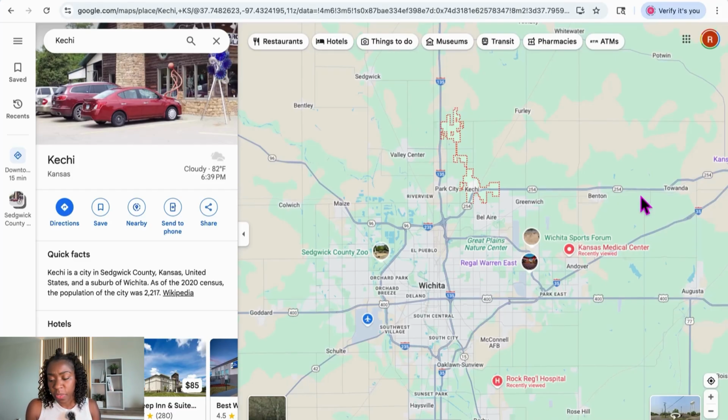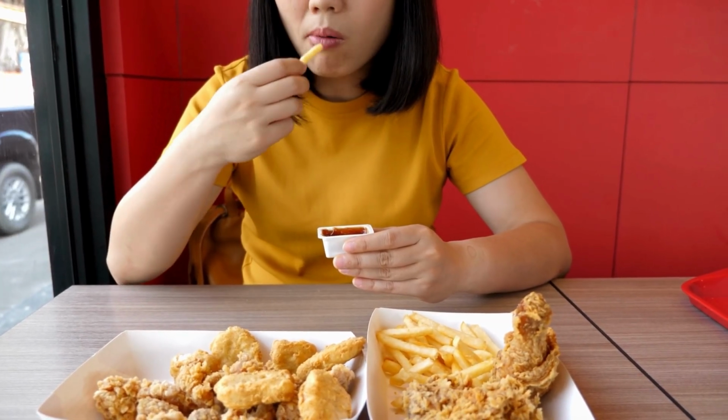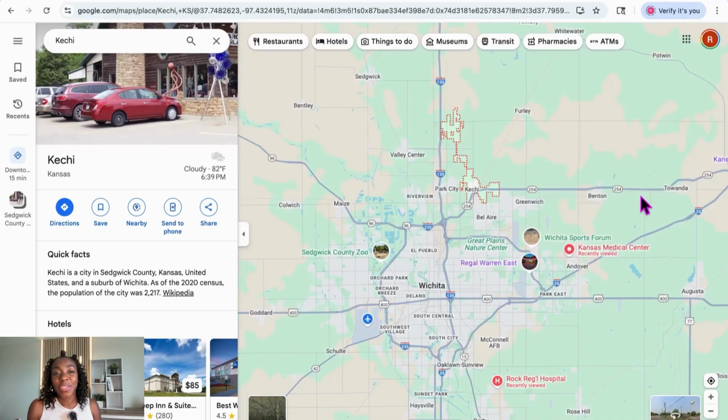That would be your closest one. Food options. If it's late at night and you're craving some McDonald's fries, sorry, you've got to go into Wichita if you live in Kechi. So they actually don't have any of the big chain fast food restaurants there. You would have to head into Wichita for all of that.